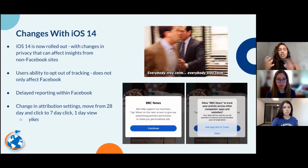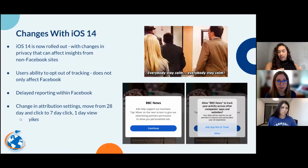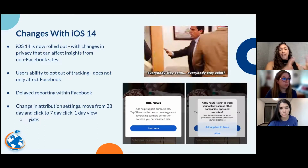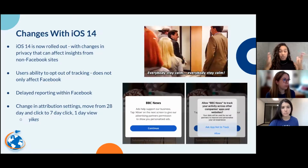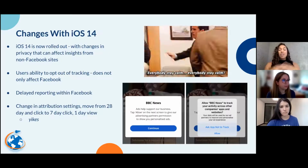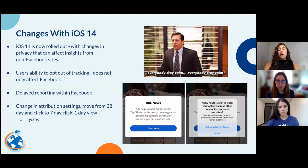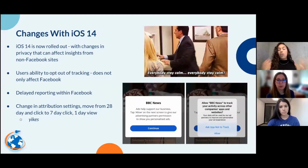And so Jelena talked a lot about iOS 14 updates, but basically people are now having the option of opting out of data. If you've experienced this on your iPhone already, or like myself, I haven't updated my phone in some time, so I haven't. But basically now we're not able to see the full data that we used to with the Pixel, and it's delaying a lot of our reporting. And basically our attribution window, basically where we can see data, has changed from 28 days to 7 days. So we've had to get really creative with how we're tracking, and of course how we're optimizing a lot of our campaigns. And to the right there, those are just two examples that you might see on the iPhone if it is updated on that requirement to ask to opt out of tracking. And it's important to note, this is not just on Facebook, it's on all applications.